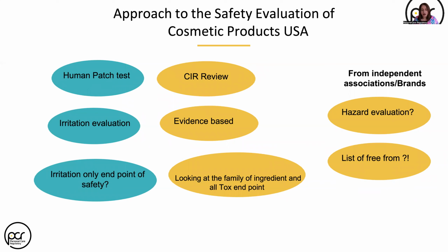There are lots of questions and discussion about whether the patch test is a very good irritation evaluation. I don't want to go through that discussion, but my question here is, let's say the patch test, whatever the method, can be a good sign for evaluating the irritation of a finished product. Is it going to be enough for proving the safety of the product? That is my question here.